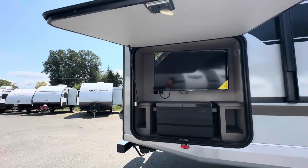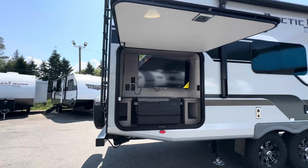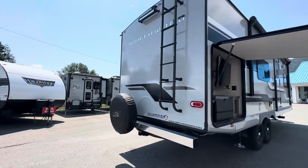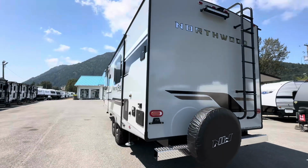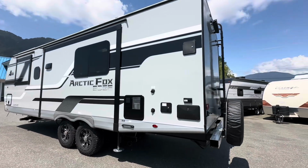Take a look at that. Nice 40-inch television outside with a cooler and ice maker. Oh, every camper's dream. Ladder to the top. We have a 2-inch receiver in the back, of course. Light on the top. Now this is rear camera or backup camera ready. We don't have it installed yet, but we can certainly do that, not a problem at all.